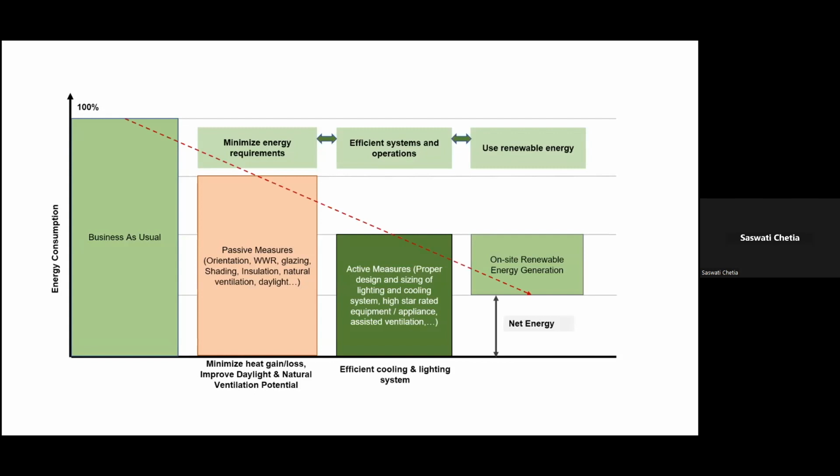And the closer we get, the more efficient we are able to make our buildings, the less renewable energy we will need, and it will be possible to be completely net zero on site itself and not even procure energy from outside. So energy efficiency and hence climate responsive design is very, very crucial in our efforts to decarbonize and reach what we call net zero buildings. Thanks.